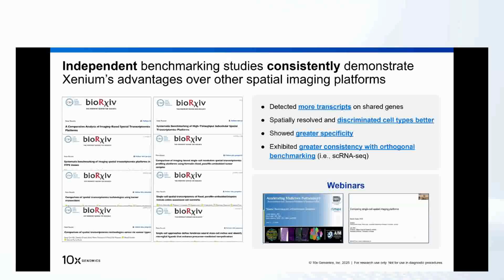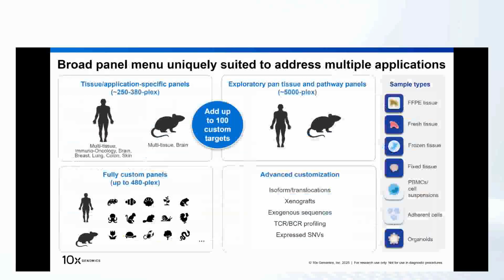Any vendor will get up and tell you their product is great. I like to point to the fact that there's a whole bunch of different bake-off studies out there that compare our products to some other products in the market and consistently show the same things: detecting more transcripts on shared genes, discriminating cell types much better, showing much better specificity, and being incredibly consistent with orthogonal benchmarking such as single cell assays. So if you're considering different spatial assays, don't take our word for it or anyone's word for it, but read the independent papers.